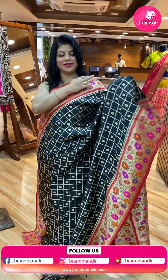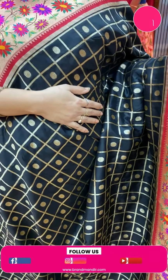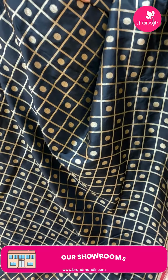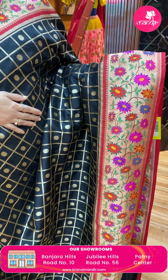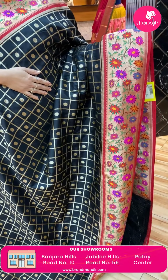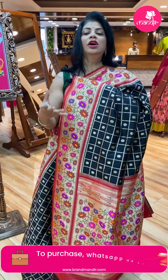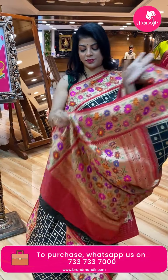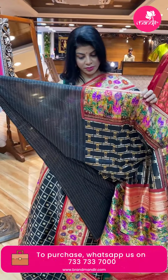Black and red. Saree checks with oval shaped kaddi buttas. Border, kaddi with florals and vines, Meenakari, Pythani style. And pallu, rich kaddi pallu, Pythani style with florals and vines. Blouse.